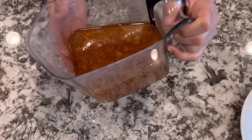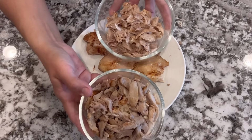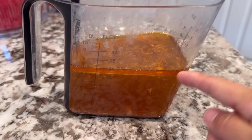And then I'm just going to shred all this chicken, of course, save that broth. That broth is going to be great for the rice here in a minute. And you can also skim the fat off the top, which I'll show you in a second. Now I've separated my chicken so it's easy for the week to just grab and go. I've got a few whole pieces and some shredded pieces too.